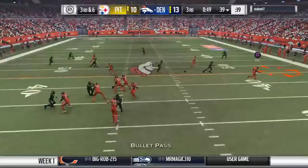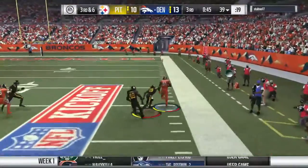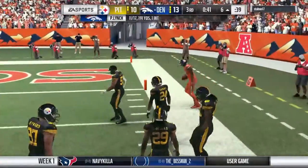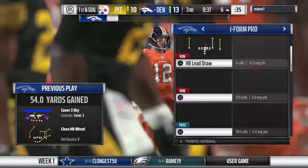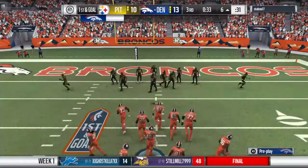From the gun on third down, it's Lynch. Got a man, and he hits him in stride. Look at the big man rumble. And he takes it down deep into Pittsburgh territory. A big play there on the catch and run. 54 yards.